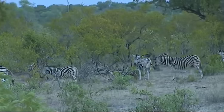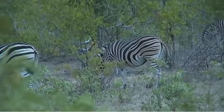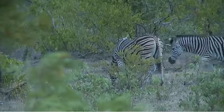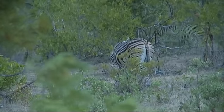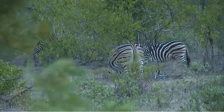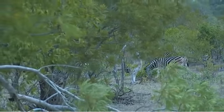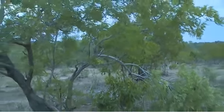A little sub-adult wandering through as well. There goes a very pregnant lady. We seem to be seeing lots of pregnancies at the moment. And they're always particularly striking at this time of the evening. There's something so beautiful about their colors as the sun starts to set. You can see the wind's picking up. I think that's put them on alert ever so slightly. Let's see if we can get a nice view of them.